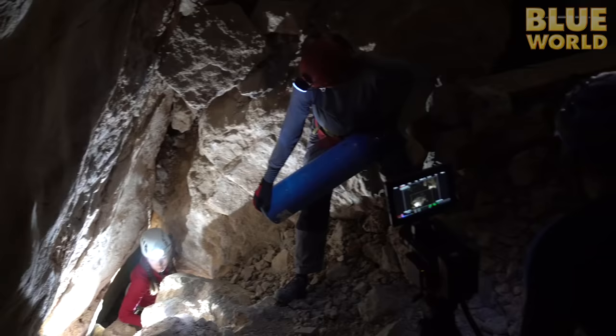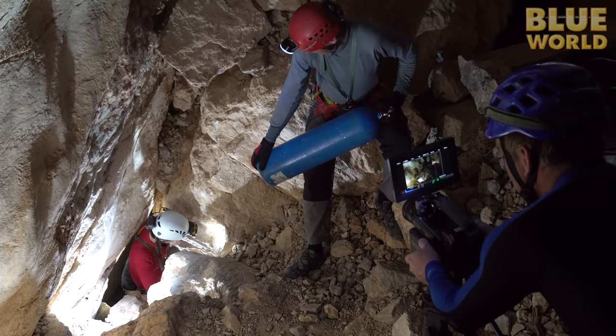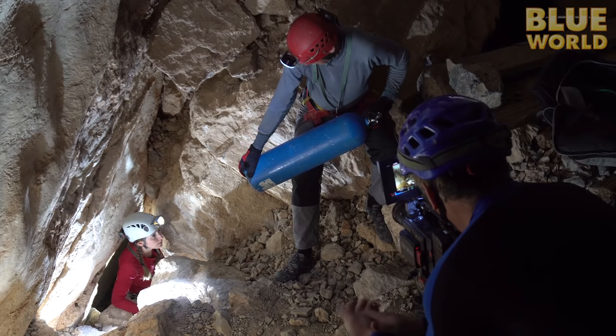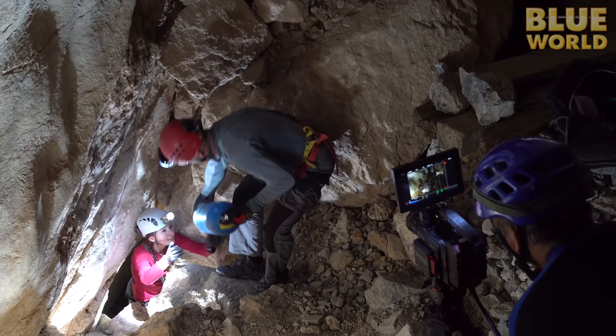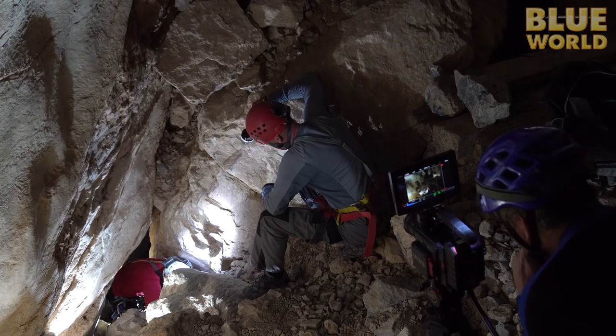All right, all the lights on. Okay, rolling, we're quiet on the set. Loading tanks, take three, action. But remember, we're not just going diving, we're making a film about research here in Devil's Hole Cave. That means I need shots of the entire process. So I take some time to get a shot of Yuri handing a tank down the squeeze to Gina.